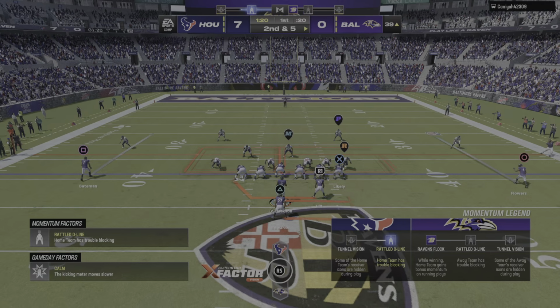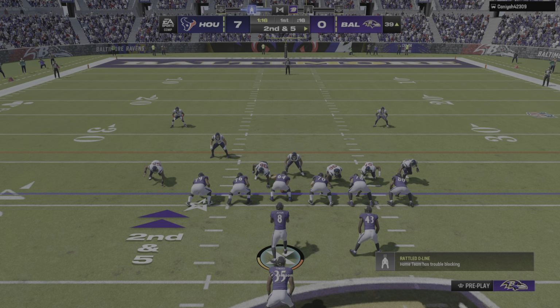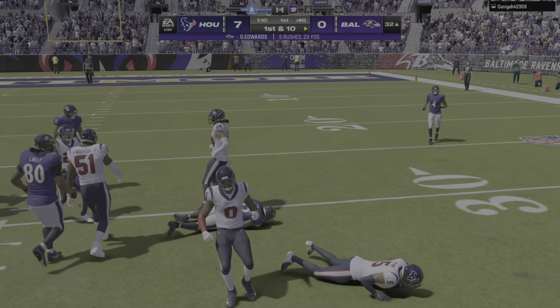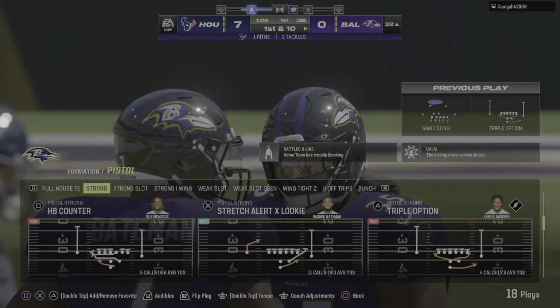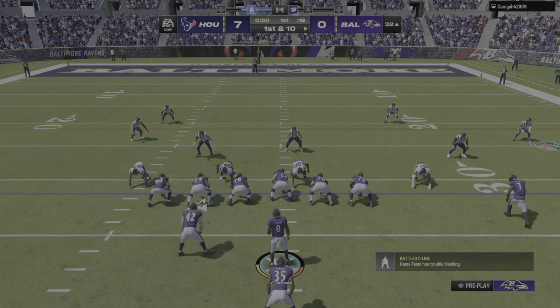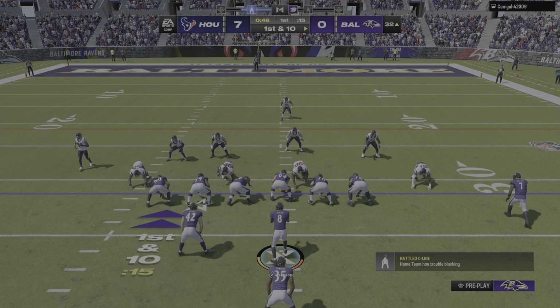Here's a 2nd and 5. Jackson, option right. And they run with Edwards off the option. And he gets it down to the 32. 7 yards there and a first down. Yeah, once more, strong running, excellent blocking at the point of attack. They've got a nice little drive brewing right here. First and 10 at the 32-yard line.